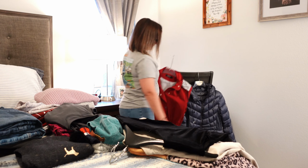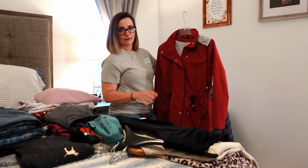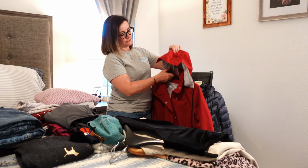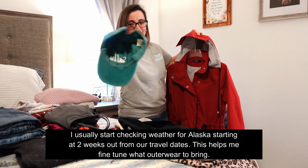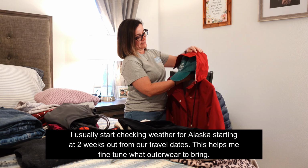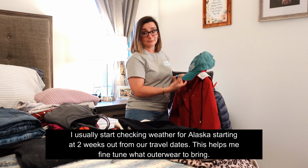And then I've got a regular rain jacket, which will probably be what I wear out on excursions. If you saw some of our previous Alaska videos, you've seen me in this. I put the hat on, or I think I had a cowl neck on in one of the videos, which was funny. But I do the hat with this, and the rain stays out of my eyes pretty well.